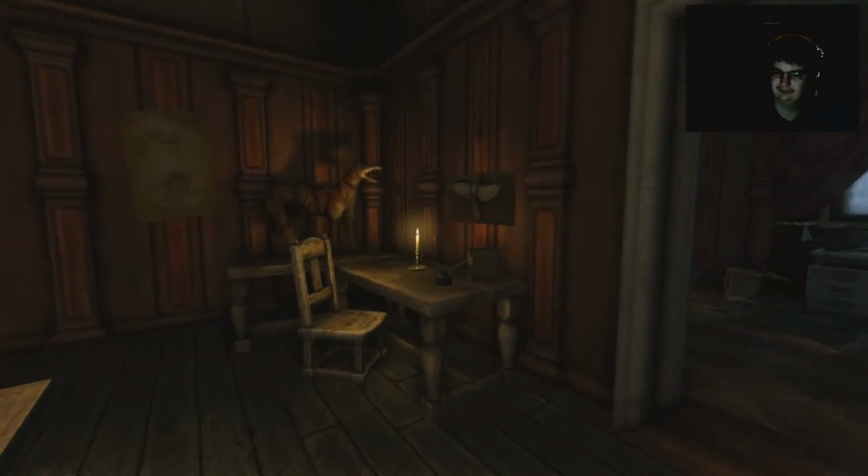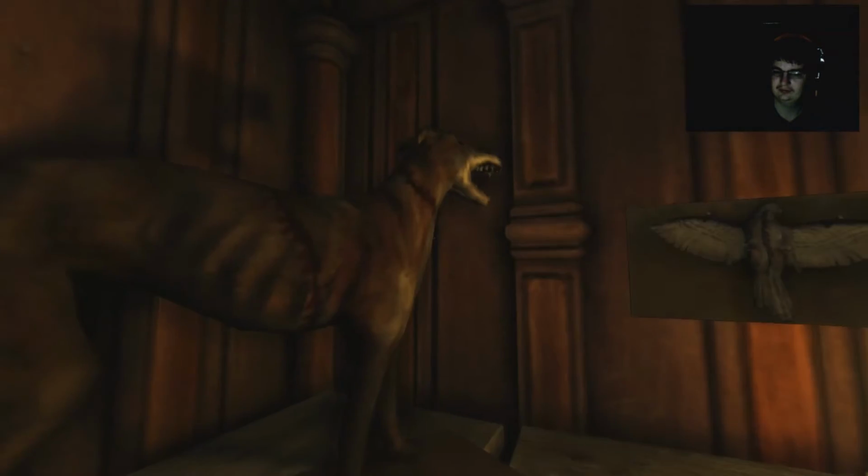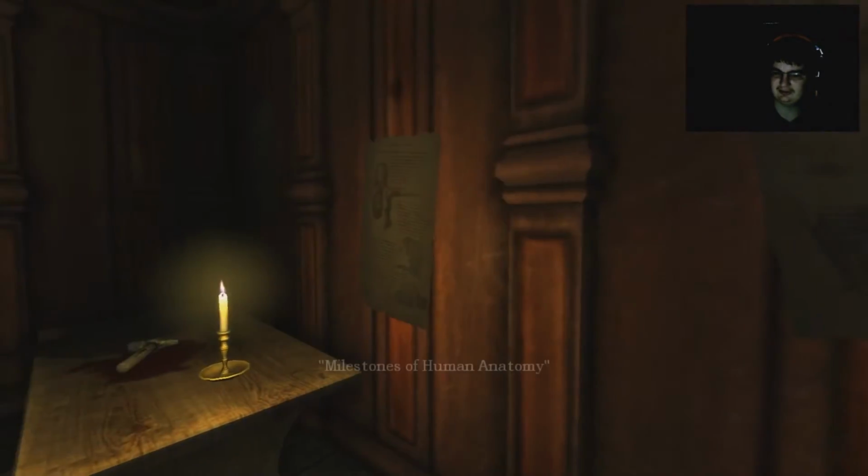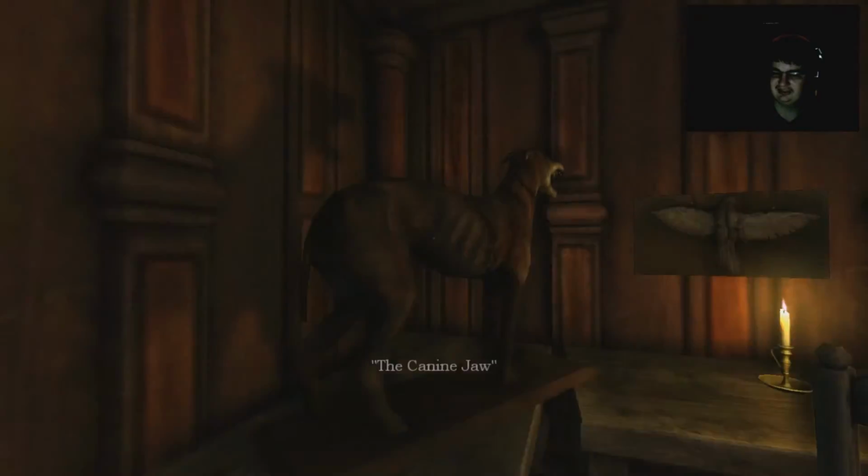Oh, shovel. Dead bird, dead dog. Understanding balance, milestones of human anatomy, the canine jaw.